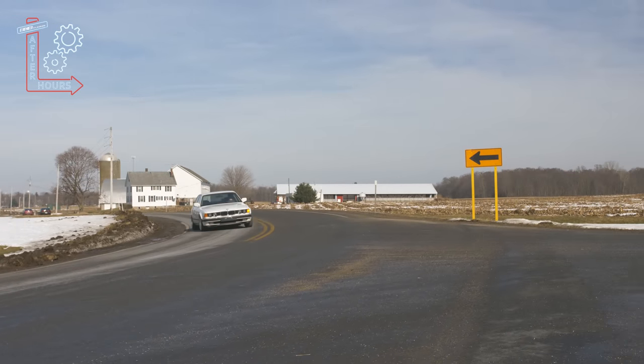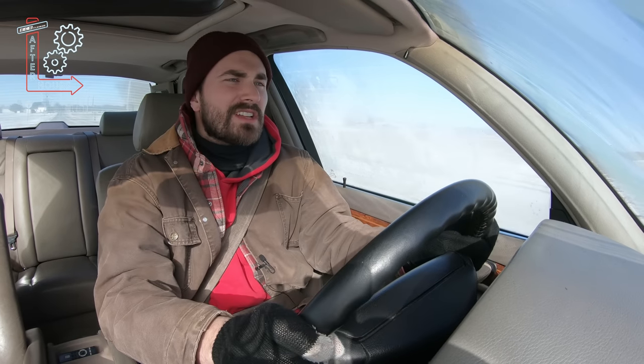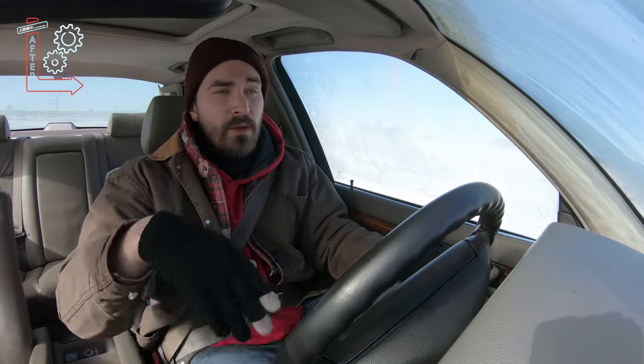What else? Steering and suspension. Certainly not the best part of the car. But to be fair, the whole front end needs a refresh. I need new control arm bushings, sway bar end links, steering rods, all sorts of stuff. If it can be replaced in the front end, it probably should be at this point in this car. So if I did all that, it would tighten it up a lot.